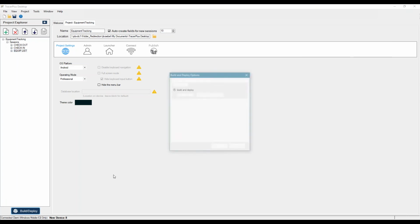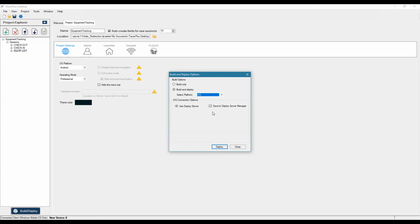And if we were to deploy to iOS, I'll just show you the option. Currently, the only option is the deploy server. So that would be that same thing I just showed you. It would generate the QR code, or you can manually enter those desktop server information and then download the project.